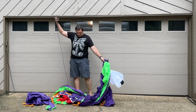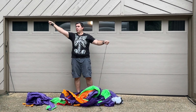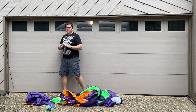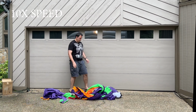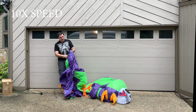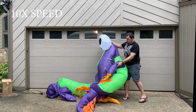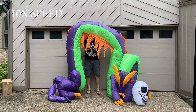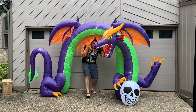Let's go ahead and take this cord, which appears to be pretty lengthy, probably about 10 feet long. Let's go ahead and plug it in and let this thing inflate. There is a zipper on the non-fan side, so you could stick some rocks inside there or some larger weight bags if you wanted. There is another zipper on the other side of the archway, the fan side. It is closed, so it's just slow to inflate.